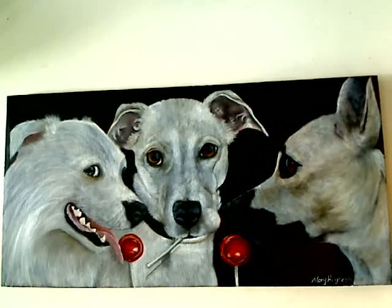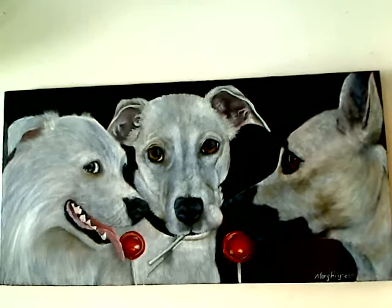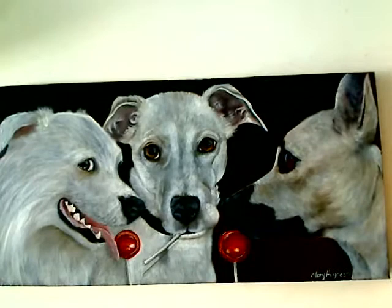I themed this painting White Dogs and Tootsie Pops. It's an oil on canvas and it measures 10 inches by 20 inches long. It's a depiction of three dogs caught enjoying a human moment but reacting in a very dog-like way.